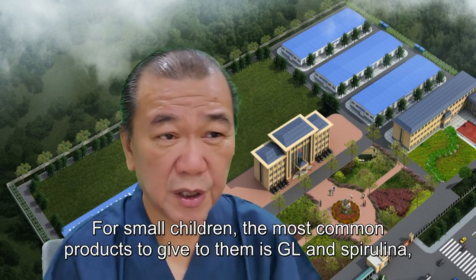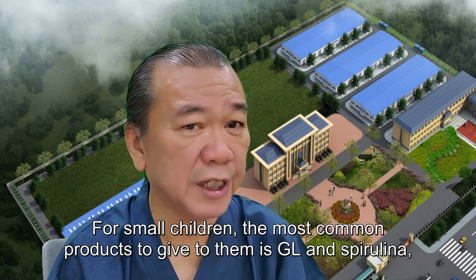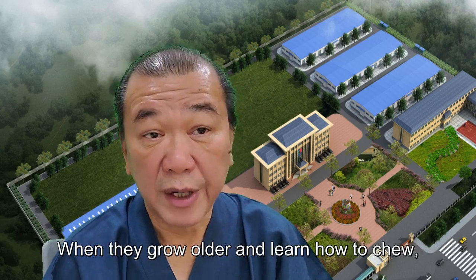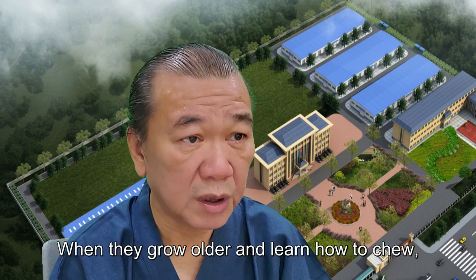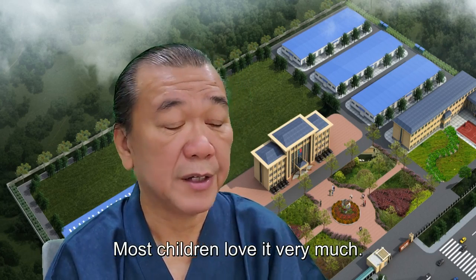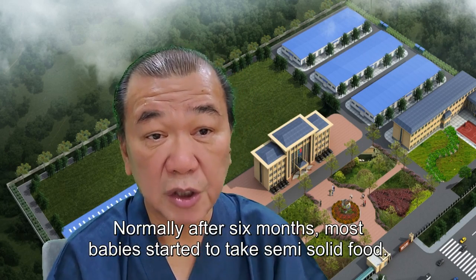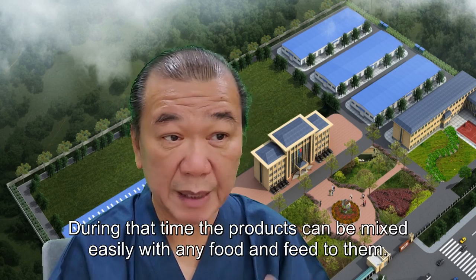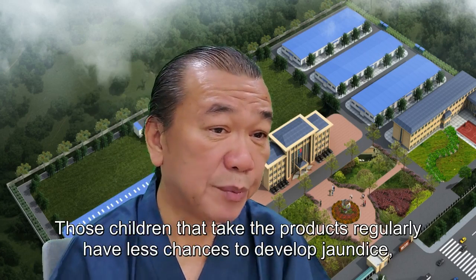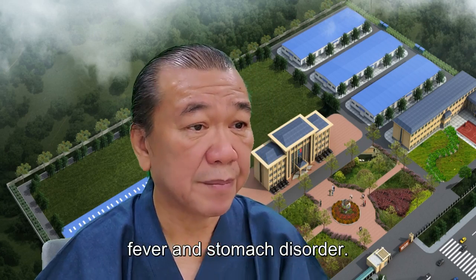For small children, the most common products to give to them is GL and spirulina, which can mix well with the milk or any food and feed them. When they grow older and learn how to chew, we can give them spirulina tablets for them to chew. Most children love it very much. Normally, after 6 months, most babies started to take semi-solid food. During that time, the products can be mixed easily with any food and feed to them. Those children that take the products regularly have less chances to develop jaundice, fever, and stomach disorder.